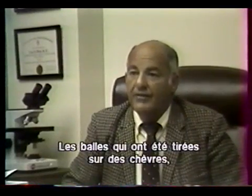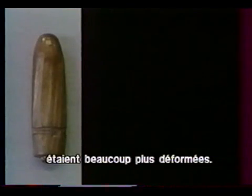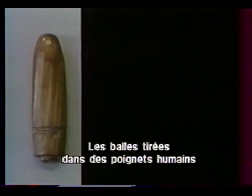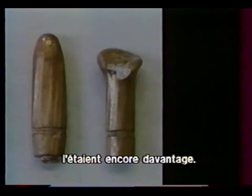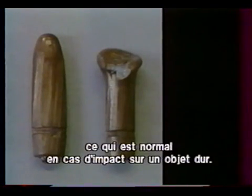The bullets that were fired through the goat carcasses, different goats breaking just one rib, all showed significant deformity. The bullets that were fired through the wrist of human cadavers showed much more deformity. They had the typical peeling back, mushrooming effect that you see when bullets impact against dense, firm objects.